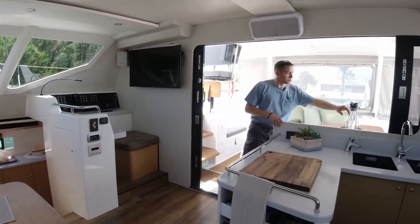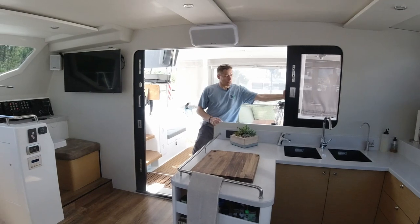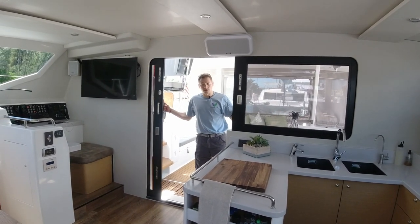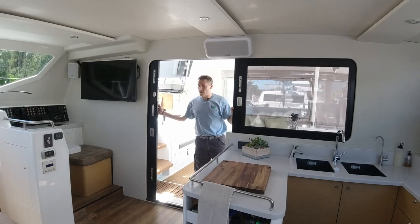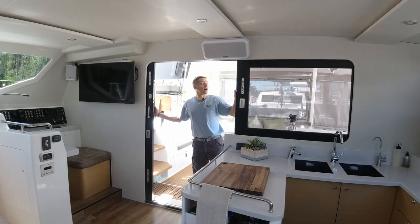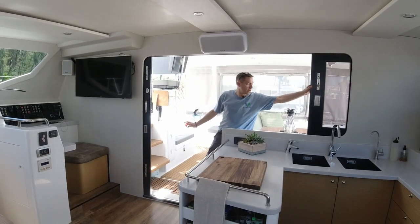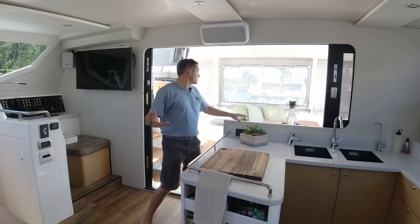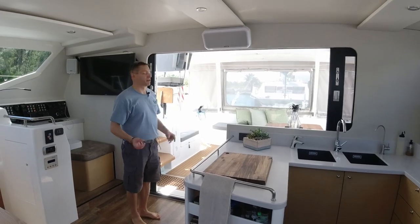this all closes off. It's two big sliding doors. This is the first time I've used these actually. They slide really nicely, but this can all be closed off when you are in bad weather or leaving. And then any other time, you can have this open, and it makes this a huge room, and it flows through into the cockpit.